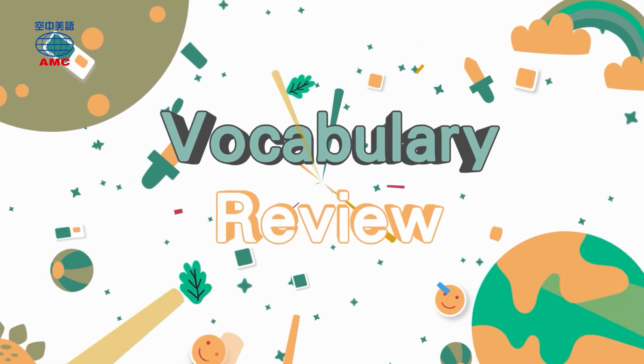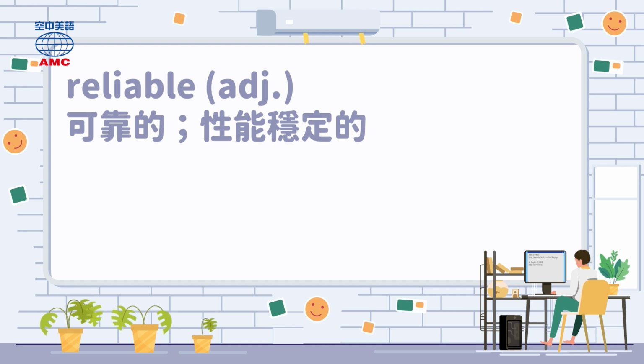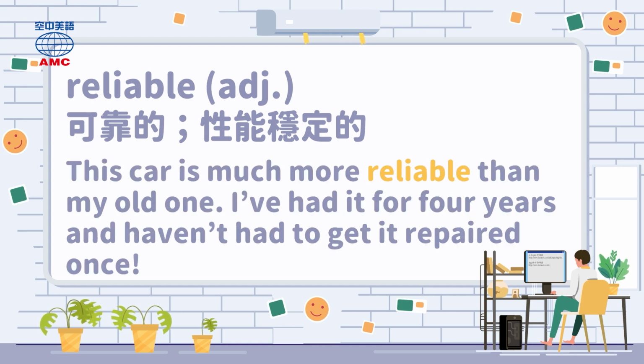Vocabulary Review. Reliable. This car is much more reliable than my old one. I've had it for 4 years and haven't had to get it repaired once.